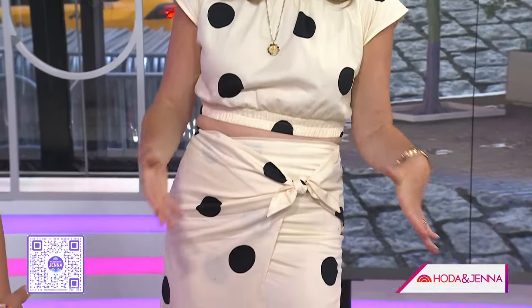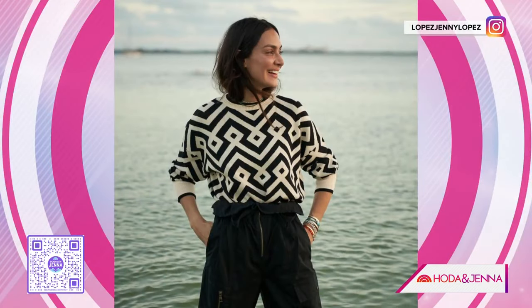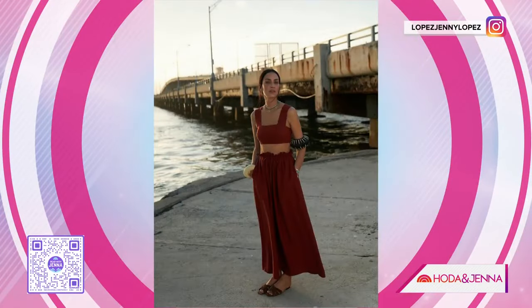Let's go shopping. But wait, what are you wearing? I'm wearing a two-piece crop top. This is a look by Future Collection at Target with Jenny K. Lopez. Wait, J-Lo? Not J-Lo. That's this Jenny, Jenny Lopez. Jenny K. Yeah, Jenny like K. Okay, she's so cute.